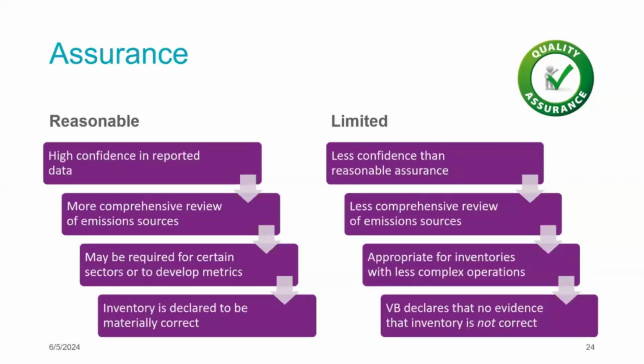However, both of these assurances are considered to be a form of verification. So both of these would be considered having gone through the third-party verification process. It really just depends on what your organization's goal for verification is, whether you have maybe an inventory that is not quite as complicated, doesn't have as many sources of emissions. You might be more amenable to do a limited assurance verification. So those are both the options for different assurance here.